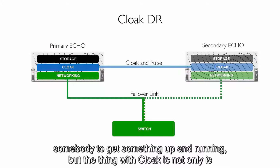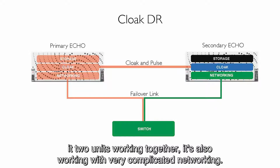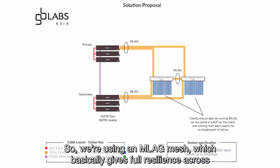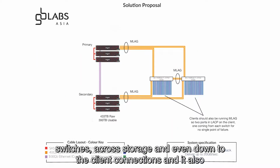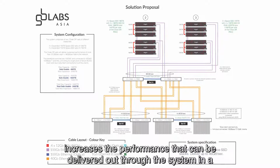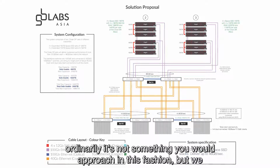But the thing with Cloak is not only is it 2 units working together, it's also working with very complicated networking. We're using an MLAG mesh, which gives full resilience across switches, across storage, and even down to the client connections. It also increases the performance that can be delivered out through the system in a very intelligent way. But it does put a lot of emphasis on the networking, and ordinarily it's not something you would approach in this fashion.